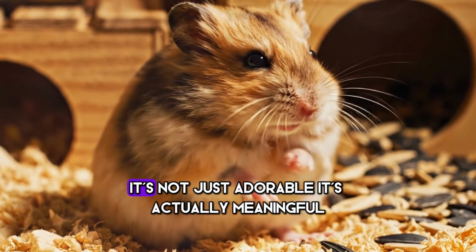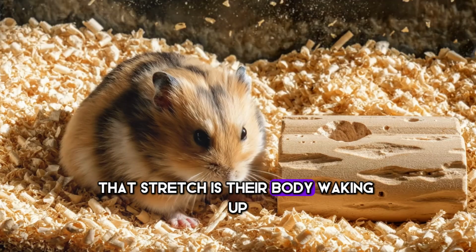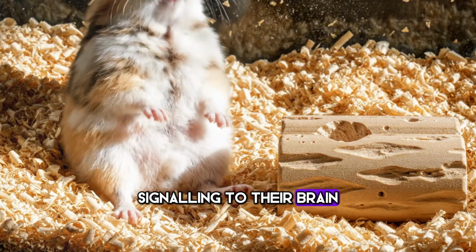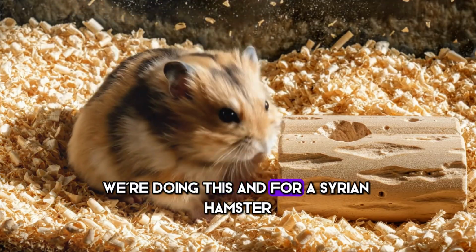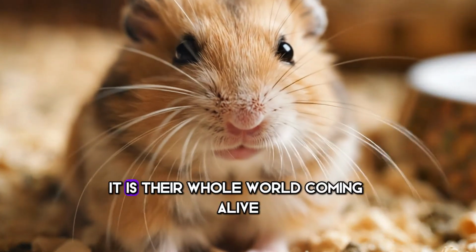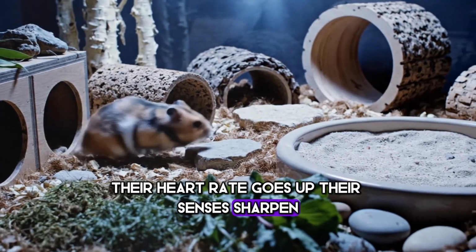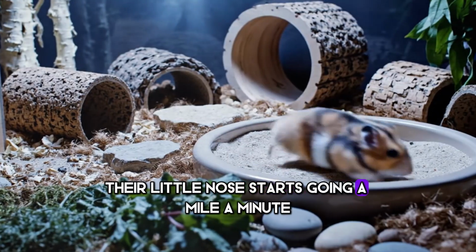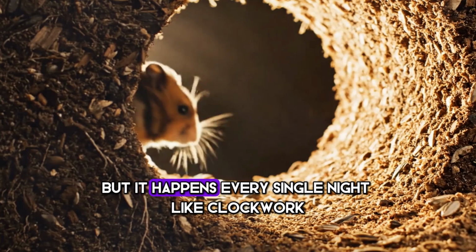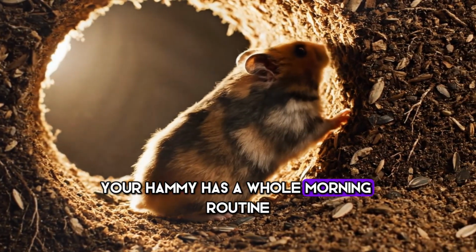Here's the thing though, it's not just adorable, it's actually meaningful. That stretch is their body waking up their muscles, getting blood flowing, signaling to their brain, okay, it's time, we're doing this. And for a Syrian hamster, nighttime isn't just a little activity time, it is their whole world coming alive. Their heart rate goes up, their senses sharpen, their little nose starts going a mile a minute. Most owners never see this moment because they're asleep. But it happens every single night, like clockwork. Your Hammy has a whole morning routine.